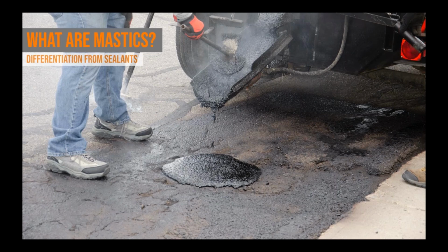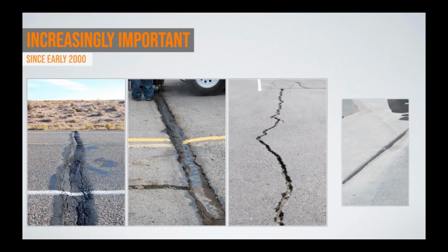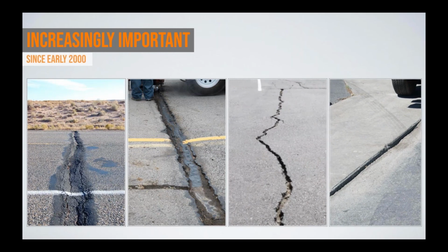These are not emulsions. Mastics are hot applied, highly polymer modified asphaltic binders combined with select aggregate in a homogeneous blend. Mastics are void-free and require no compaction. They have a degree of structural strength to handle load and resist deformation and breaking with impact. Mastics are becoming increasingly important implements in the pavement preservation toolkit. It would be hard to find a more versatile, effective, and budget-stretching product for a wide range of pavement problems.